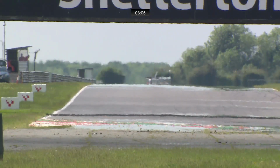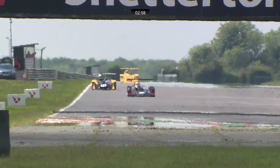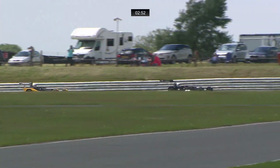You can see him in the background of the shot there, where he's pulled off on the right-hand side on the run up towards Agostini. So hopefully that will be covered by localised yellows, and our fantastic marshals will give him a shove out of the way, just to move him up towards the barriers a little bit more. We've got less than 3 minutes in this race to go.